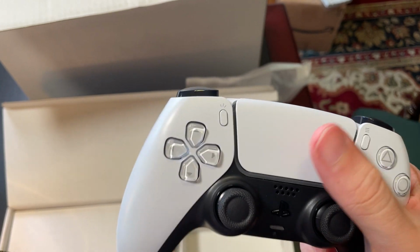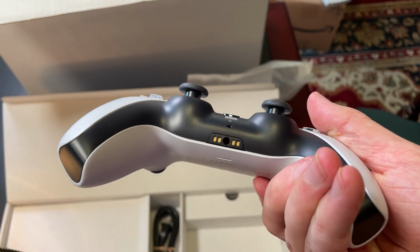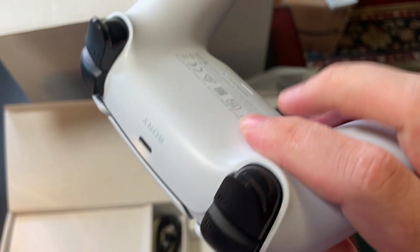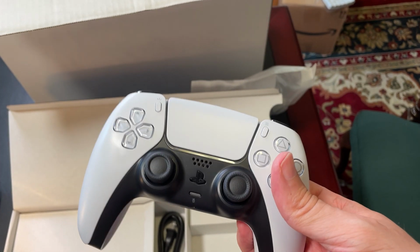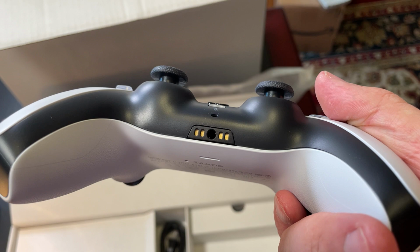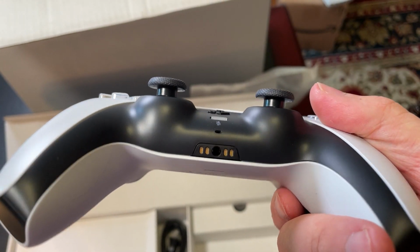Not having start and share, I guess, is okay. I've gotten used to it, but I kind of wish it had more. I will also test out the headphone jack. These usually are compromised because you have to share the battery life, you have to share the bandwidth of wireless. So this is like my last choice for listening to audio usually. But, you know, at least they have a choice.